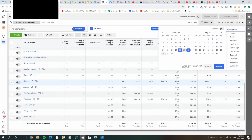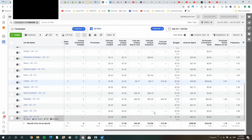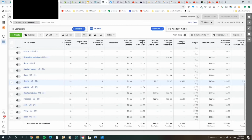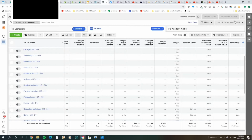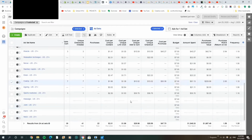And then we can get into after about a week. So I cut these early, as you can see. They might not have had add to carts at all. And then I just kept testing new ones: knee, sanitary napkin, relaxation technique. And that's just what I kept doing over the course of the rest of the time. I just tested more and more.